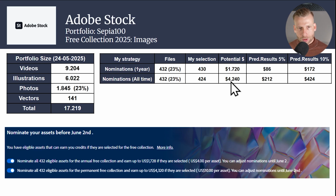So the potential for me is $4,240 for the all time collection. And if they select them for 1 year, I can make $1,700. Now, if they take 5% of my selection, then I will make $86, and if they take 10%, I will make $172. Now if they take them in the forever free collection, I can make $212 if they take 5%, and $425 if they take 10%. Now we have to wait and see what they're gonna do.